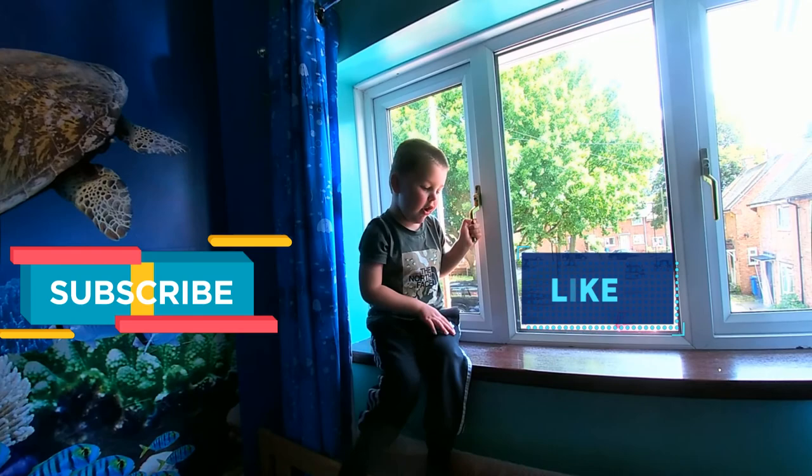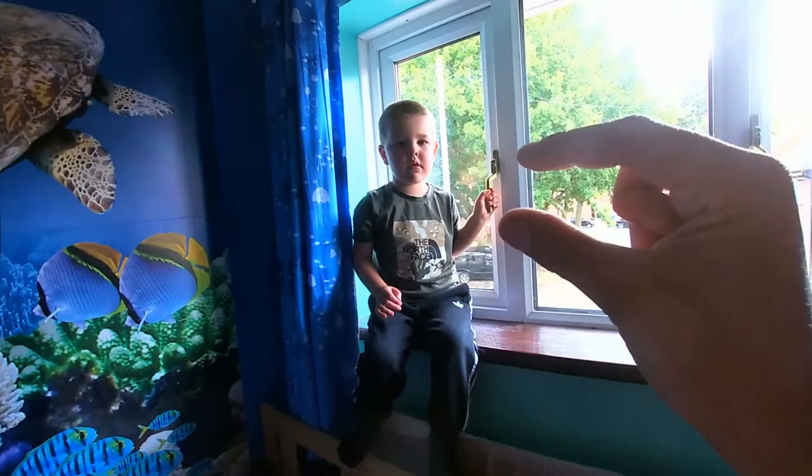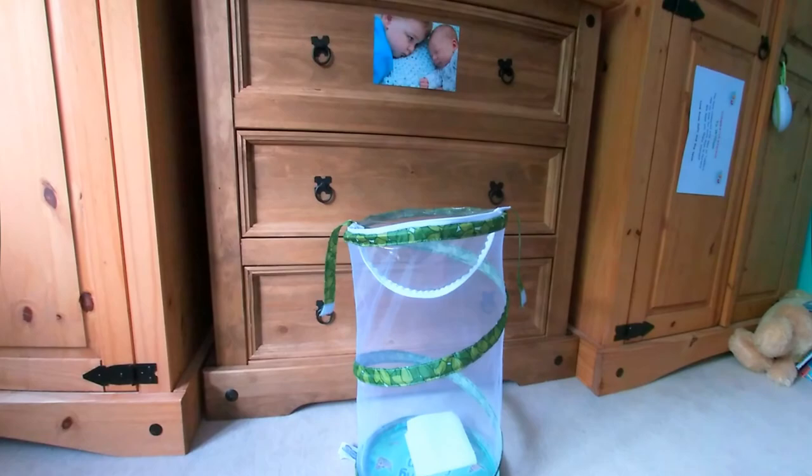Yeah. Well, today, William, your caterpillars have formed into their chrysalises, or chrysalides, and it's the day we have to move them. So we're going to move them into their habitat today. Well, that's that net. This is their habitat. You can come and have a look at the habitat, and you can touch it.